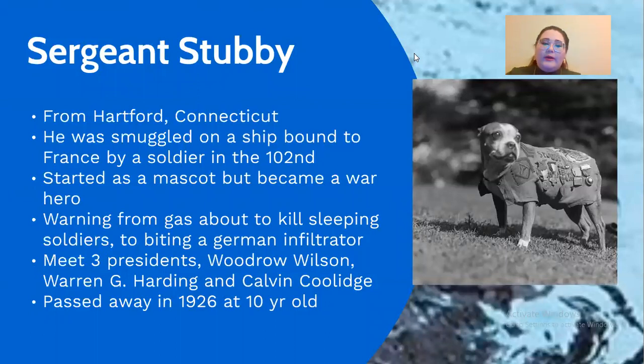So he became a war hero because he had warned soldiers sleeping about gas that had been emitted by enemy soldiers. And he was able to wake them up, and everybody was able to evacuate before anybody was killed. Then the second thing that I like the most, besides the point, he actually stopped a German infiltrator, affectionately given the name of Ankle Biter, because he bit the ankle of the German infiltrator enough to detain him for actual soldiers to come in and arrest him and everything.